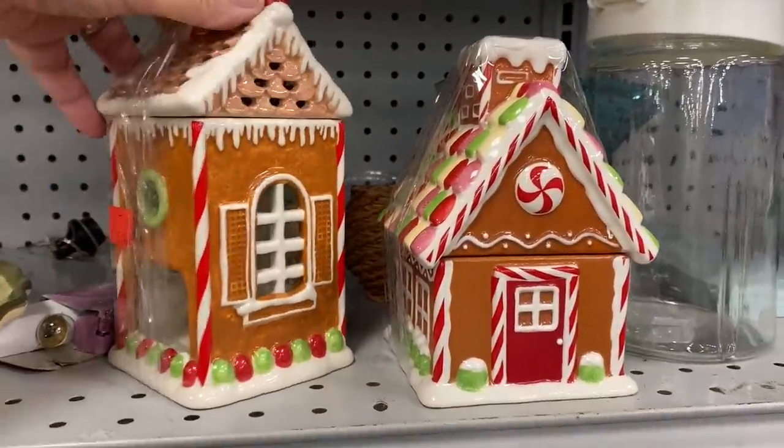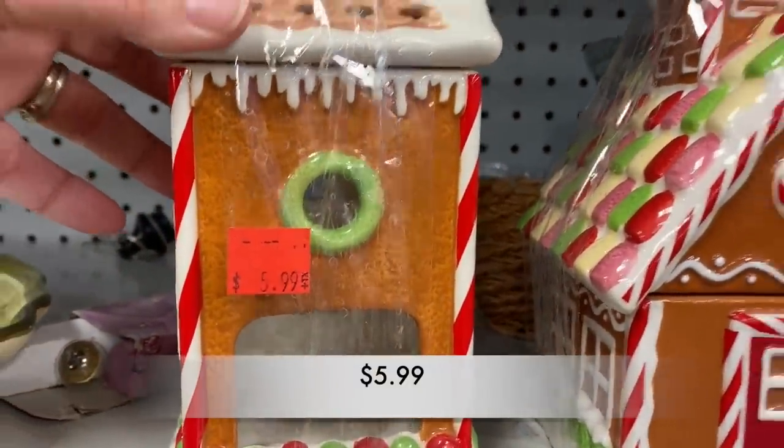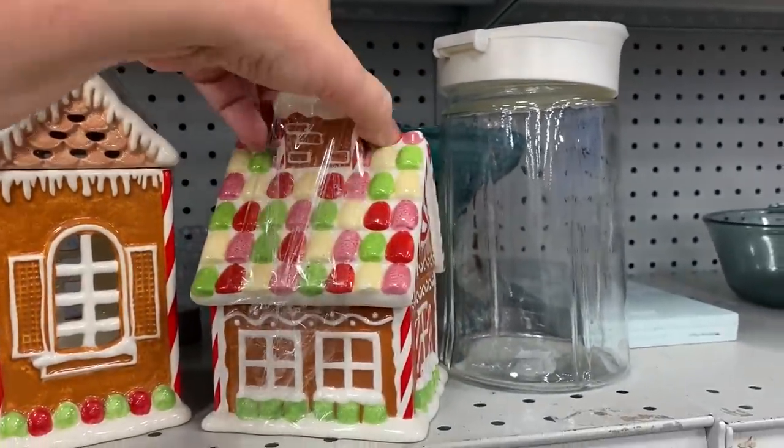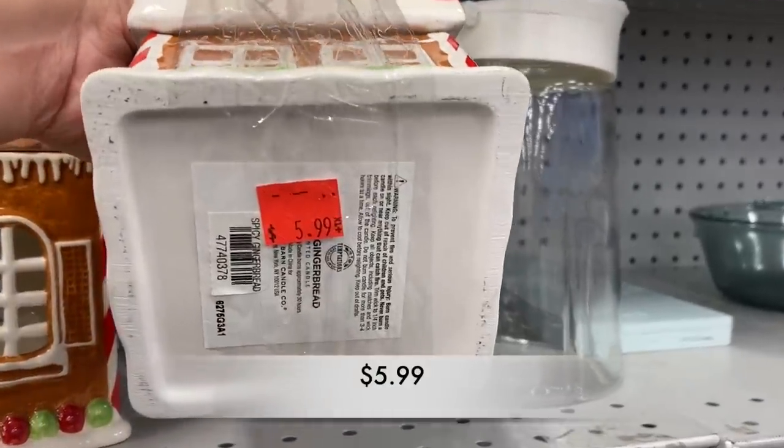Christmas is coming, and it's time to go ahead, start looking at those Christmas items. Now, these gingerbread houses were too expensive, $5.99 each. One was a tea light, and the other was a candle.